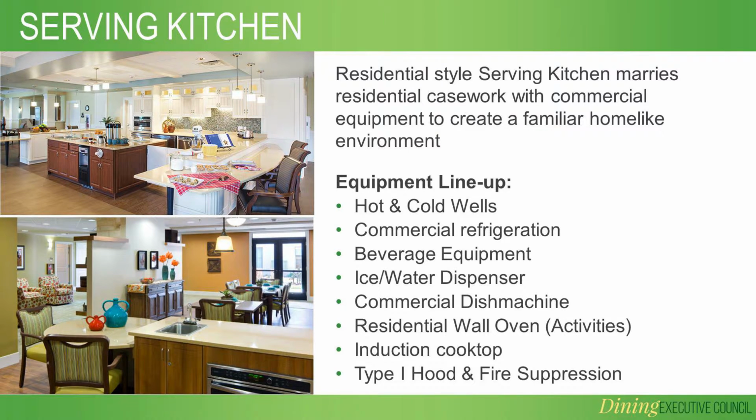Another longer-standing trend is the serving kitchen, which has evolved over the years, especially in our new construction designs, which Jan will talk about. Serving kitchens bring meal plating and serving into the dining room to promote resident choice, mealtime queuing, and engagement, especially in memory care, long-term care, and assisted living dining rooms. In new designs, the commercial equipment that we have to have but nobody wants to see is integrated seamlessly into residential-style cabinetry to create a familiar home-like environment for the residents and efficient operations for the staff.